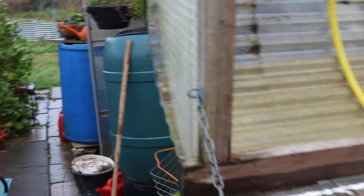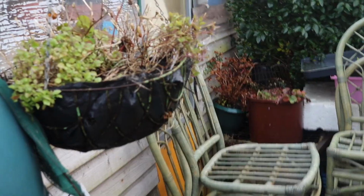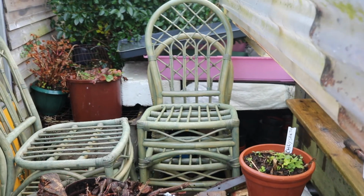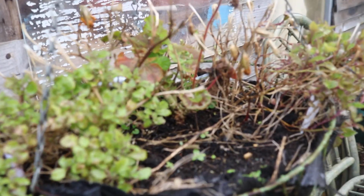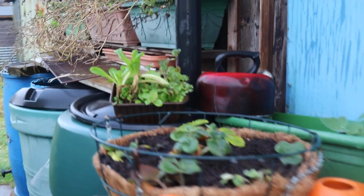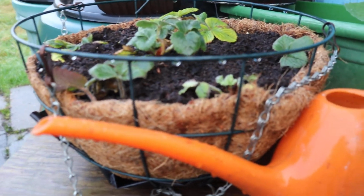So come on round to the patio. It's just a mess. As you can see, somebody gave me these chairs. The cushions have had it. The chairs are no good without the cushions, so I'm going to use them for growing things against or up or in or whatever. The hanging baskets, they need sorting. As you can see, I've got something there that might survive if I put it inside. But basically everything has stopped. It's all been hit by the frost. I've made myself a hanging basket of strawberries. That's one way of stopping the woodlice from eating them.